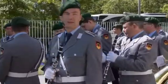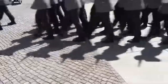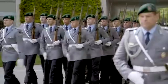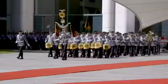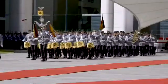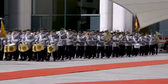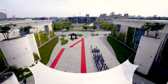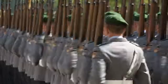The Music Corps of the Federal Armed Forces arrives. The Guard of Honor marches in step into the large ceremonial courtyard in front of the main entrance, where the Chancellor receives foreign heads of state almost every week. Guests are always welcomed with military honors, whenever they are new to their office or have been re-elected. This is a symbolic sign of respect, with a strictly regulated procedure.